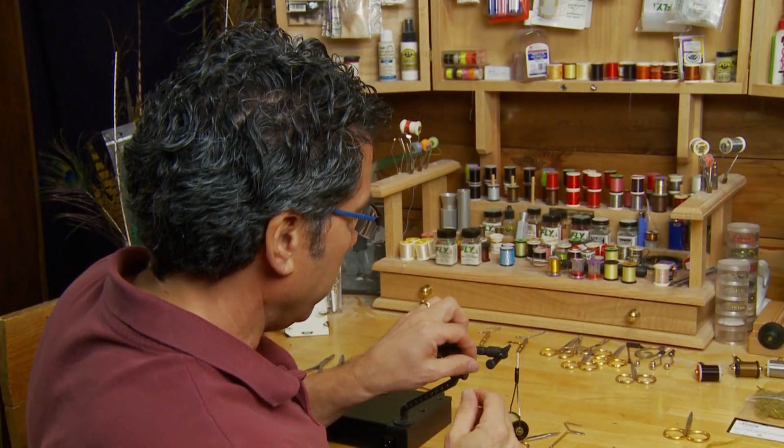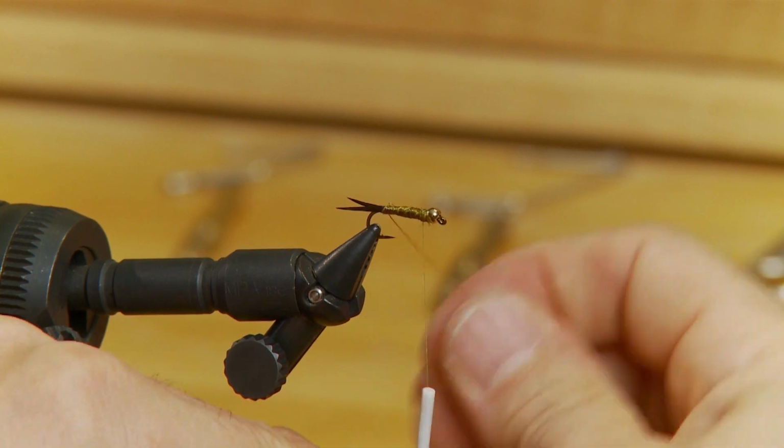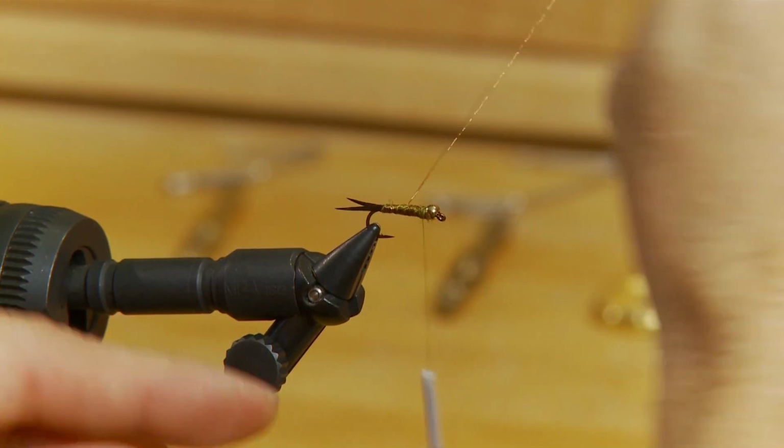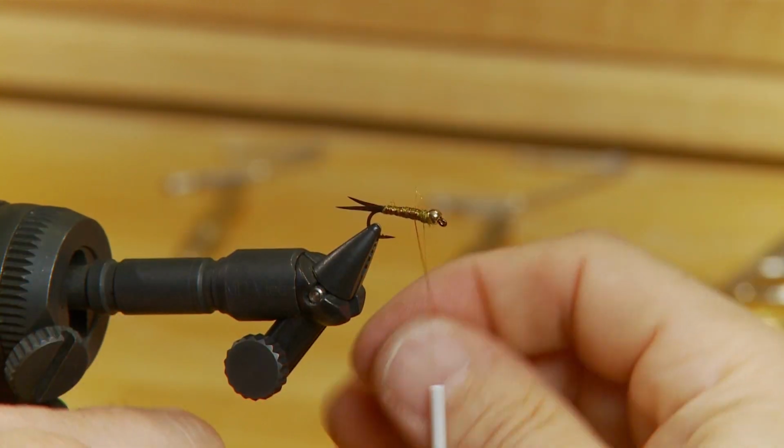Now we're going to take the copper wire that we had off the back of the hook, and I like to reverse it, go the opposite way, and we're going to form about 4 to 5 ribs up the fly, just to segment that body.